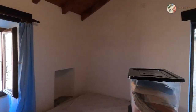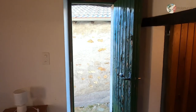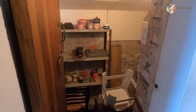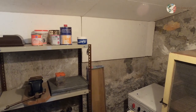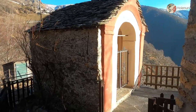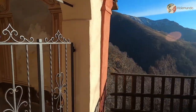And you can enter this from outside. And the cool thing here is you have like a small room in the corner here, which is used like a cabinet where they put all the things, but we could use this to make a small bathroom here. Just next to the house there is a small little chapel. That's sweet. Okay, that was the first house.